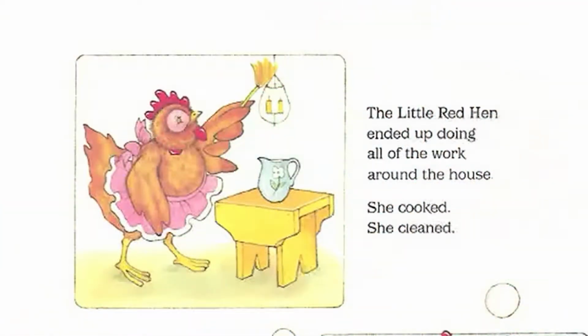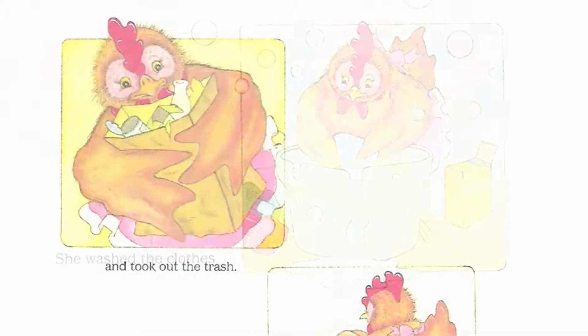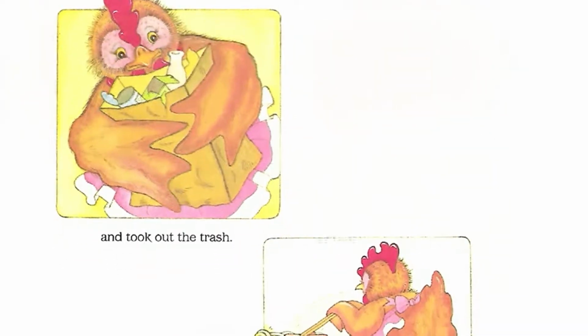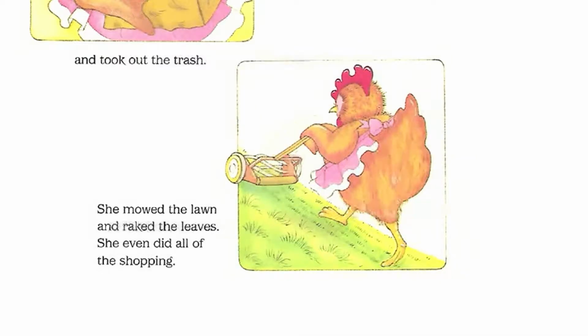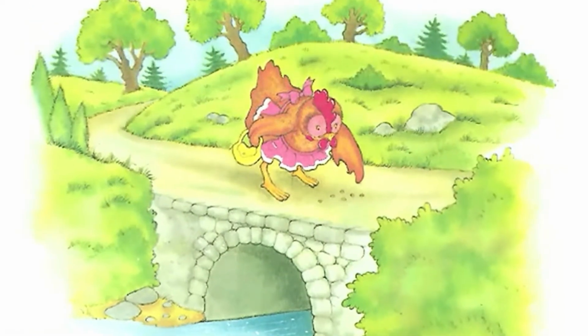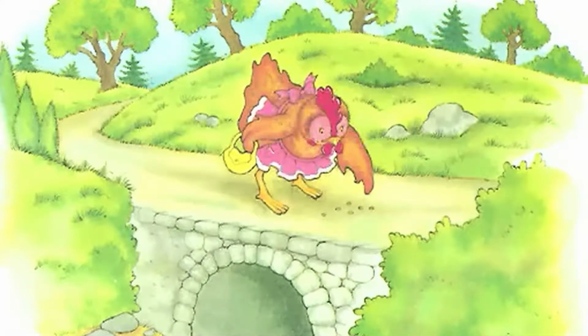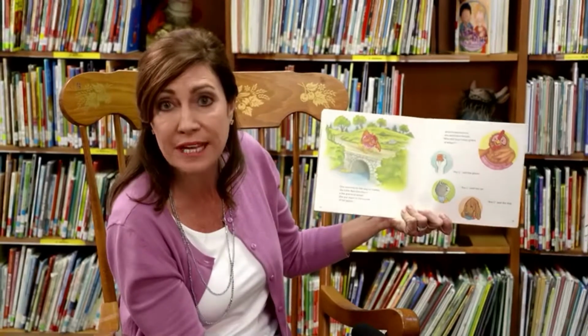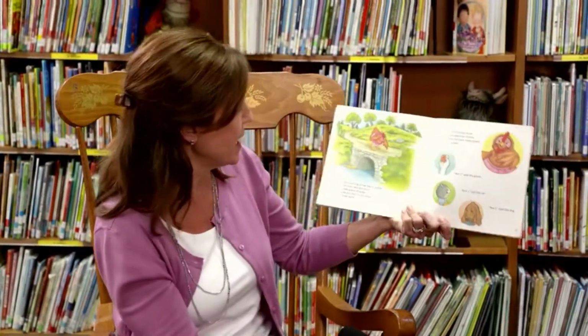The little red hen ended up doing all of the work around the house. She cooked, she cleaned, she washed the clothes. She took out the trash, she mowed the lawn, raked the leaves, and even did all of the shopping. Well, one morning on her way to the market, the little red hen found some grains of wheat. Wheat is a kind of a plant used to make flour, so you can bake cookies or cakes or bread.